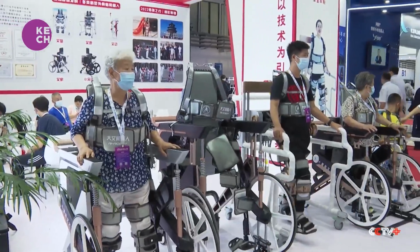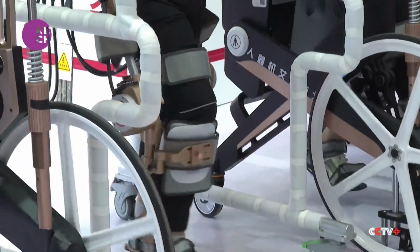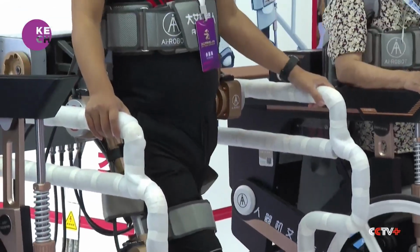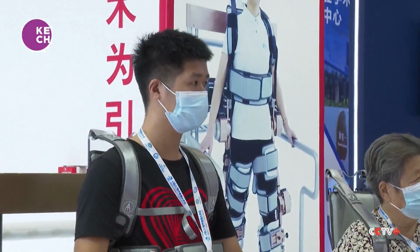There are more ways for robots to be used in healthcare. For instance, this company has developed a robotic system that can be used in rehabilitation. Designed to help patients recover from stroke and other severe neurological disorders, these robotic devices allow patients to move comfortably by taking on most of the patient's body weight.